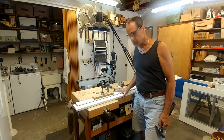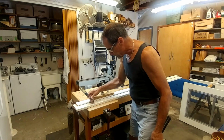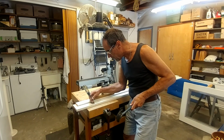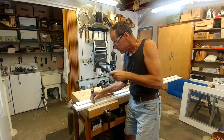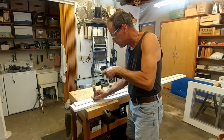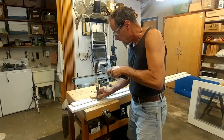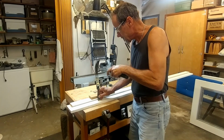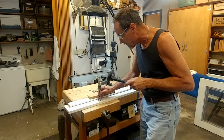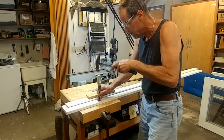So I've transferred my jamb to my workbench here where I can clamp it firmly, and I'm just going to chisel this out. Now, I know a lot of you like to buy tools and have routers, and there's nothing wrong with that. This is the old world way. By the time you get the router set up, you get a jig set up on here, work all that out, one of these old world craftsmen can have the job done.